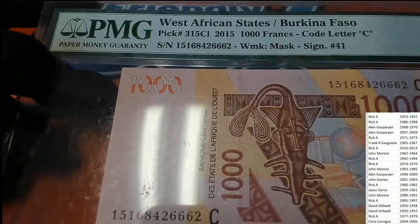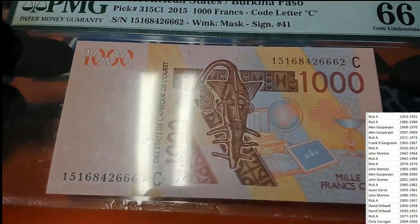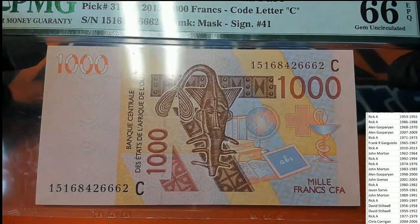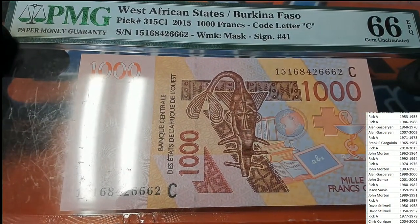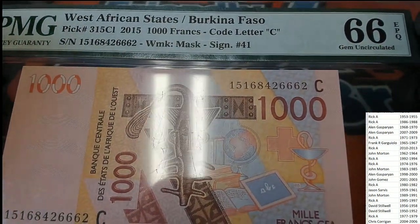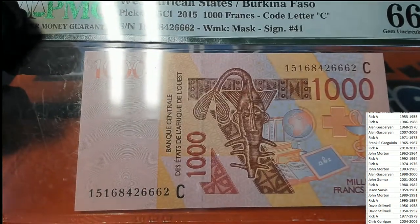It's a West African States paper money. It's currency here. 1,000 francs. Gem uncirculated 66 EPQ. 2015 is owned in the box break.